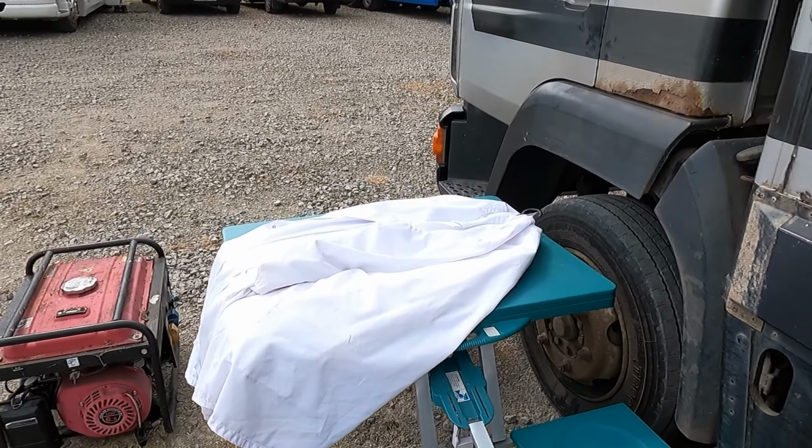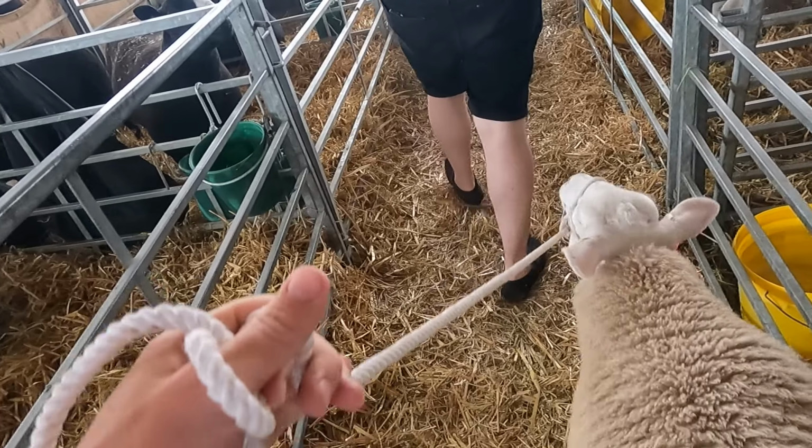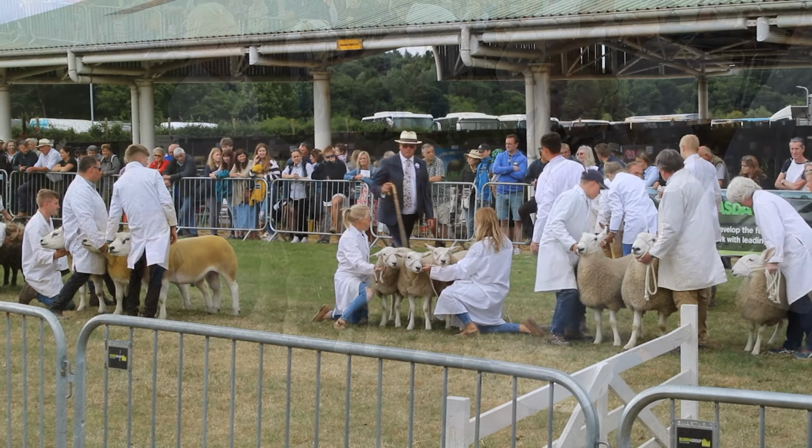Don't go down. Who went and forgot the white coats? I did, so we're off back to the lorry. We'll get them. Thankfully, it's not too much of a rush. Oh, yes. Well done. We're off. Smile. Commercial sheep breed.